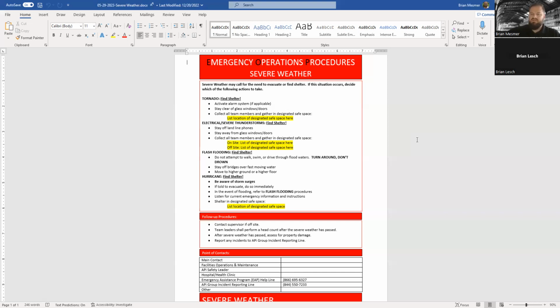Most general contractors have procedures and designated safe areas, and they review that during the orientation. As we enter these months where severe weather is possible, we need to make sure that we know what those procedures are. And then again, if severe weather hits your area, at least call or text the office so that we know that you're okay.